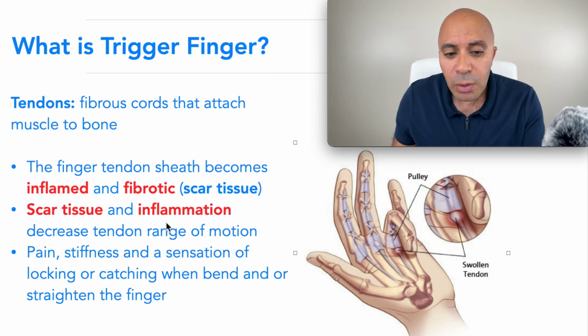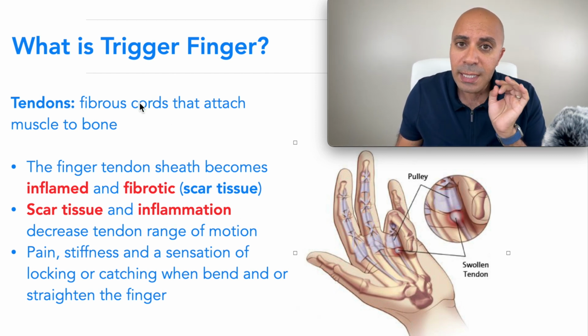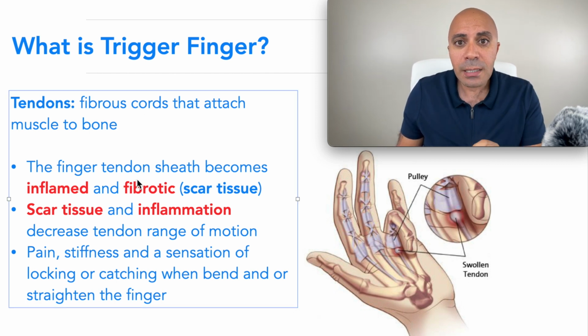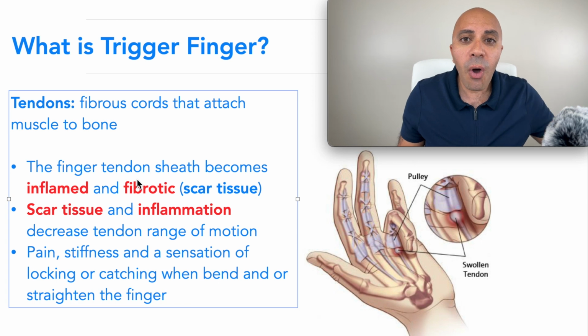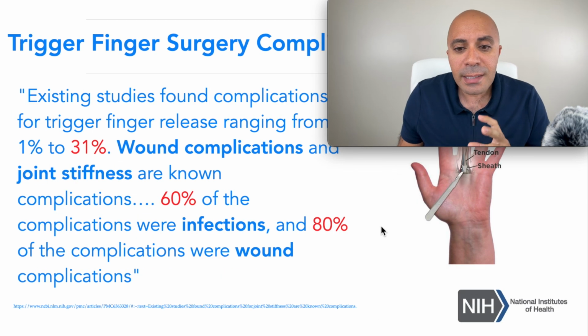So it's very important to look at the definition, because we're going to look at the side effects of the surgery, because the same definition of the disease is actually the same as the complication of the surgery. So before we do that, let's look at the success rate.